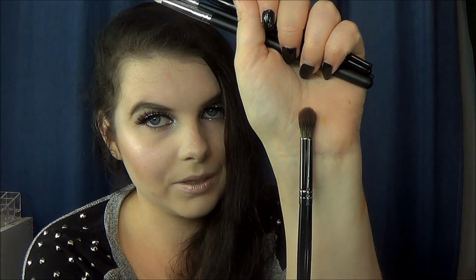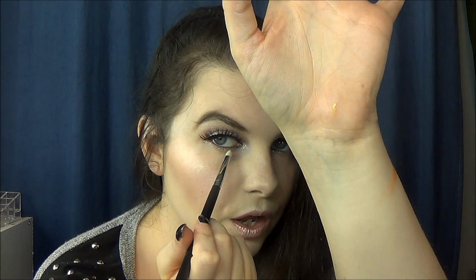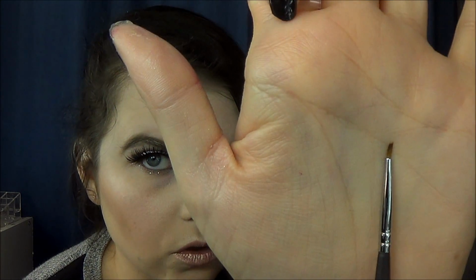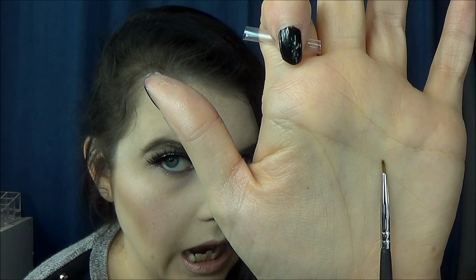These other ones I haven't used yet, but I'm excited to try and play around with. The E22, which I will use for blending. This tiny little baby E35, which I got for some more detail work. The E24, the M431, which is like a little pencil brush, so I think this will be good for lower lash line stuff. And the M250-S, which is a little liner brush, and that's what I got it for, was for lining.